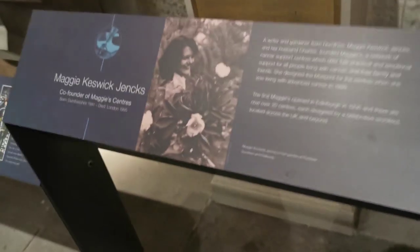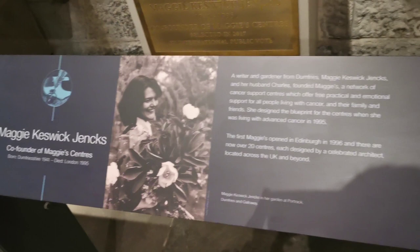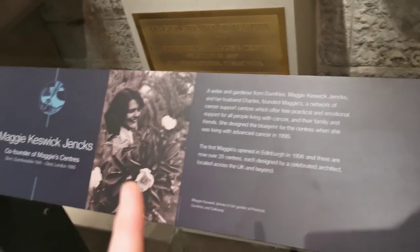Yeah, included the ladies. She was only 54. Did she die of cancer? So I think the point is that she got cancer and then she was taking care of other people with cancer.